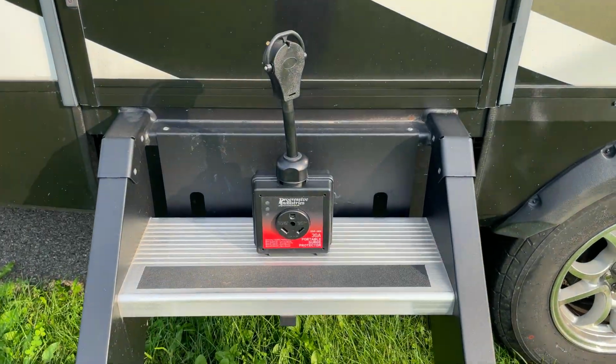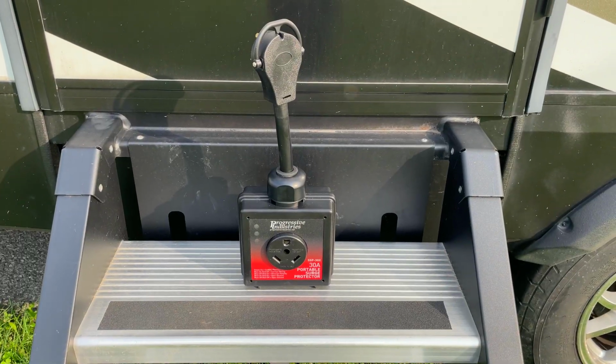An important item is a surge protector. It's a very inexpensive insurance policy for your RV. Now there are hardwired options and there are portable options. It's important that you do your research on surge protectors so you know exactly what you're getting and it fits your lifestyle and your budget, but I would highly recommend having one.